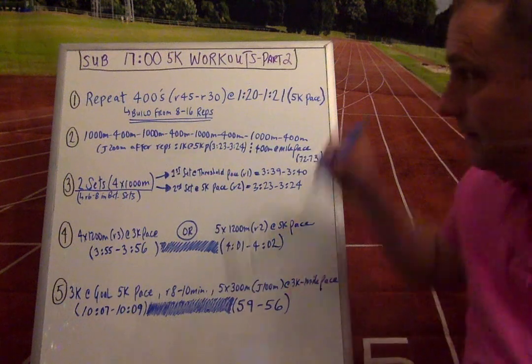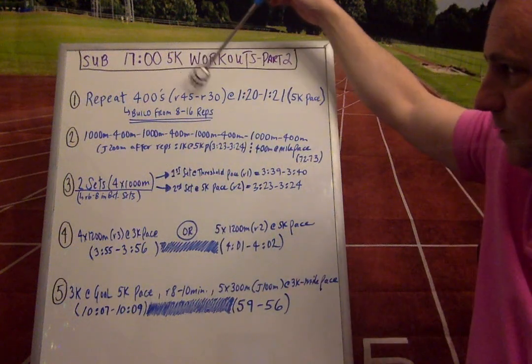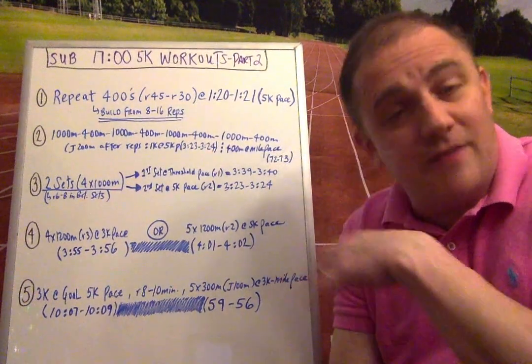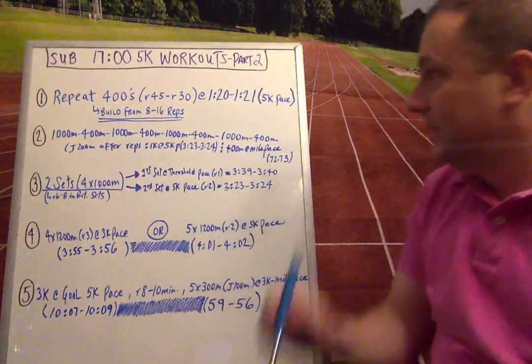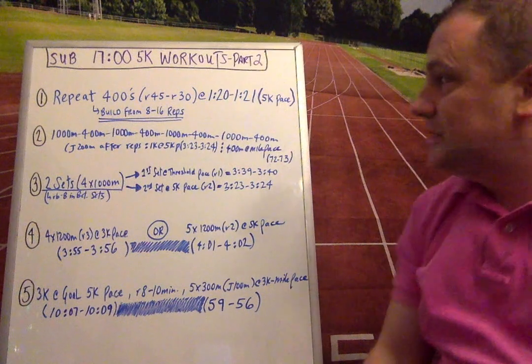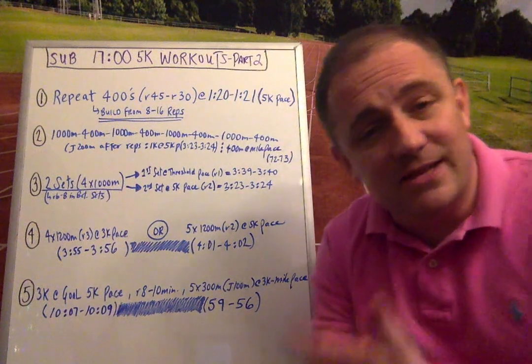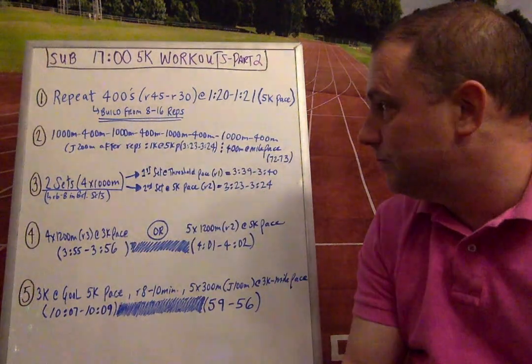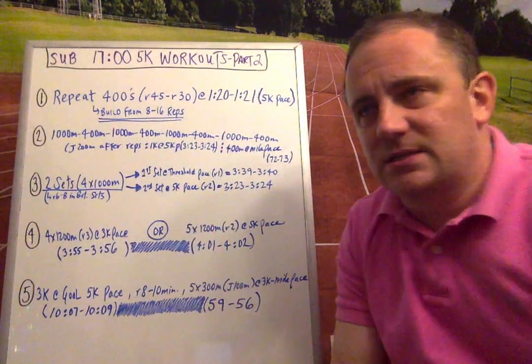Repeat 400s, right? Progressing from 45 seconds recovery down to 30 seconds recovery over time, or if you need to stay at 45, you stay at 45. That's still short recovery. At 5K pace, which in this case is 120 to 121, or 80 to 81 per rep, okay? And building from 8 to 16 reps.